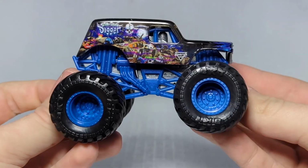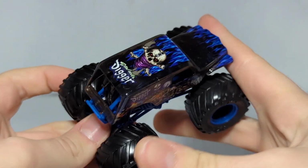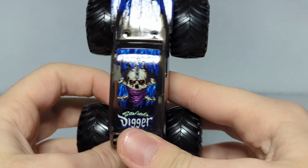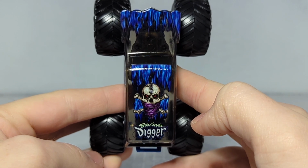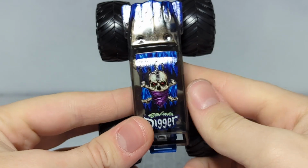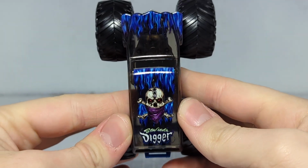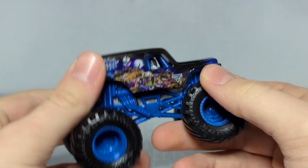Okay, so still you probably cannot see what I'm talking about. However, if I go like this, you'll be able to see. Now you can see what I mean by the see-through body. The side panels are so cluttered by decals, you can't really see it. But if you flip up to the top, you can see that this truck has a completely see-through body, which is pretty cool. You got to admit, that's awesome.